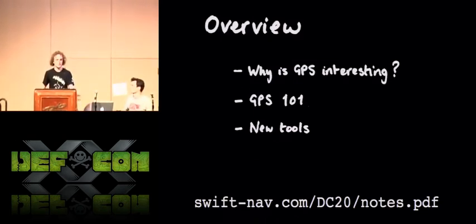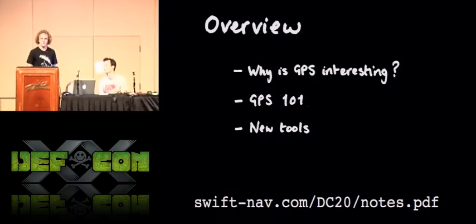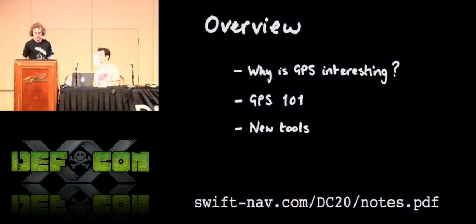So this is going to be a talk in three parts. First of all, we're going to try and give you some motivation as to why GPS would be an interesting topic for hackers. Then the bulk of the talk is really going to be a technical discussion about how GPS works, because we think this is really interesting and not many people know all the details. There's a lot of good stuff there, so we're going to focus on that. And then at the end, we're going to present a couple of new tools that we've been working on, which should provide a nice platform for hackers to experiment with this stuff.